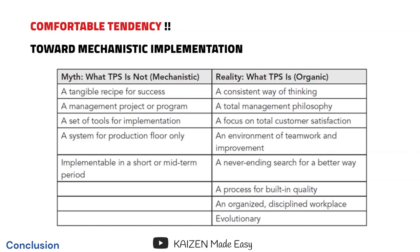It is certainly comfortable not to struggle using a mechanistic approach, but that will not lead to anything even approaching excellence, and it's not the reality of what TPS is supposed to be, which is an organic process, a way of thinking, a management philosophy, a focus on total customer service, and an environment of teamwork and improvement. It's evolutionary, and you need to evolve your system, not try to cut and paste Toyota's system.